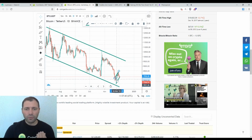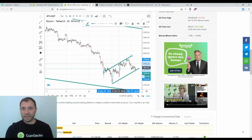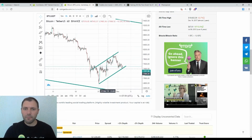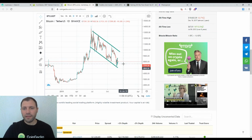And why I'm talking about this small rebound that is visible on the 1 hour time frame, and usually I don't analyze the price charts on such short time frames, is because the situation is very tricky at the moment. This rebound may end quite soon, and if it ends, it will renew the downtrend within the descending channel, and it may accelerate in the near future.